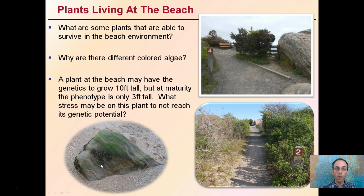Why do they exist? And consider the question: a plant at the beach may have genetics to grow 10 feet tall, but at maturity the phenotype is only 3 feet tall. What stresses may be on the plant so it does not reach its full genetic potential? So be thinking and considering that question.